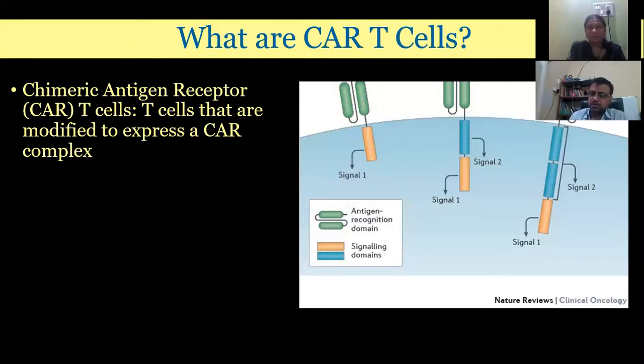So this therapy falls under the immunotherapy umbrella, and it is a specific treatment, because those antigens are not present in normal cells, only present in tumor cells. So you can identify those tumors, meaning you are giving them identification. See, this you need to recognize.